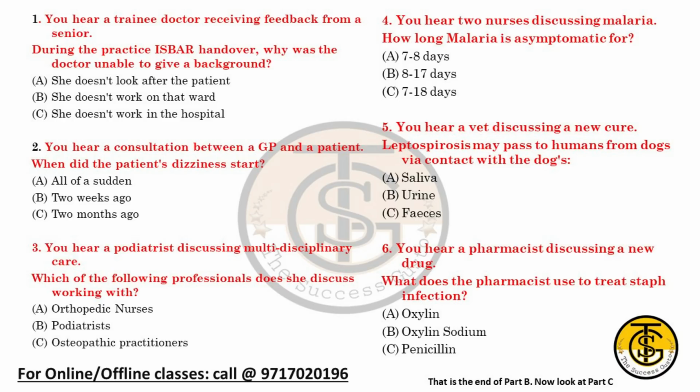Now look at question 2. You hear a consultation between a GP and a patient. Now read the question.